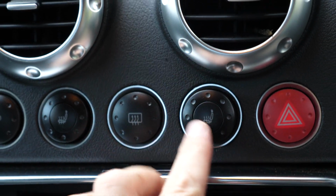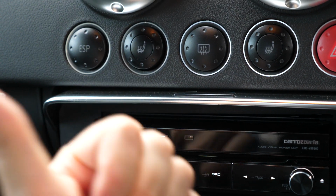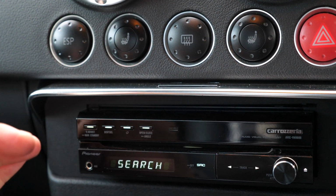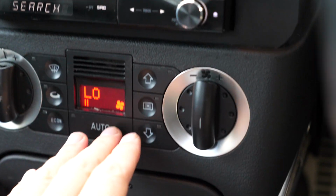I quite like that. And then the passenger gets the same thing. Backseat people probably don't have any feeling in their bum because of lack of space back there, so you don't need it. AC works nice and well.